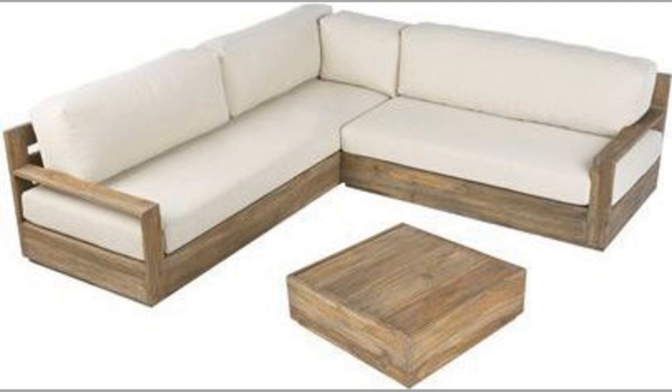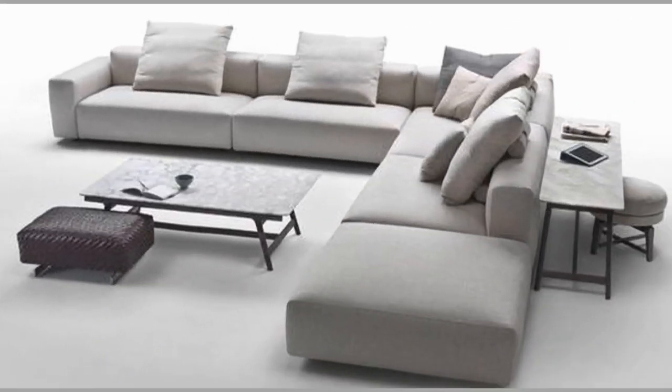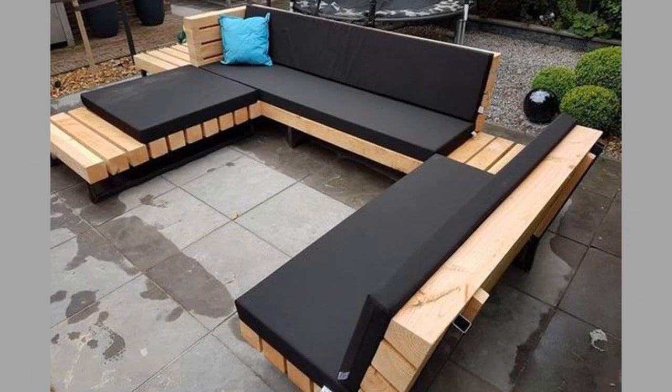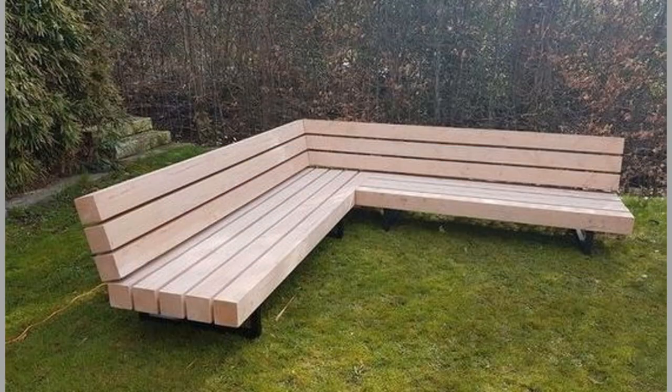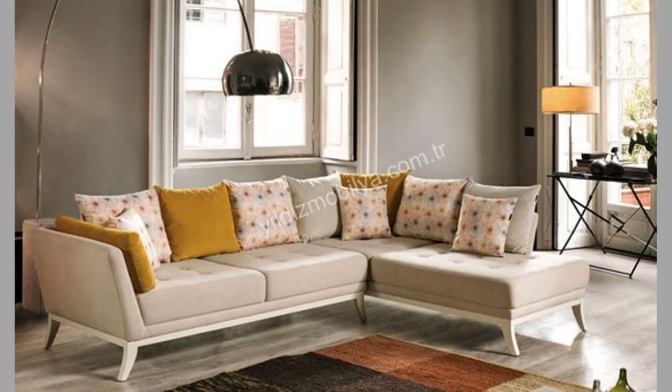Number 2. Pick your style. There are lots of different corner sofa styles to suit every home. Chaise corner sofa. If you want a compact corner sofa, then a chaise style one could be just what you're looking for. This design provides all the comforts of a corner sofa without the large footprint.